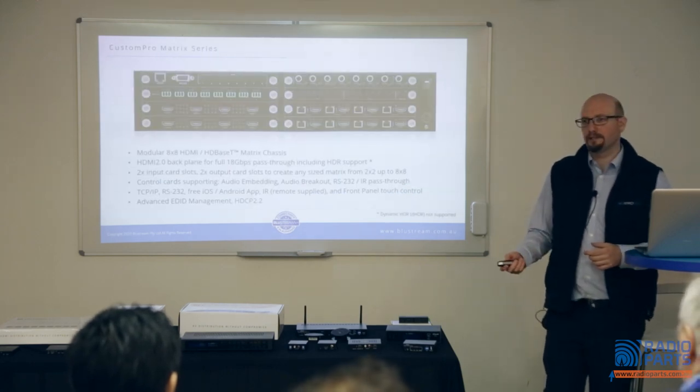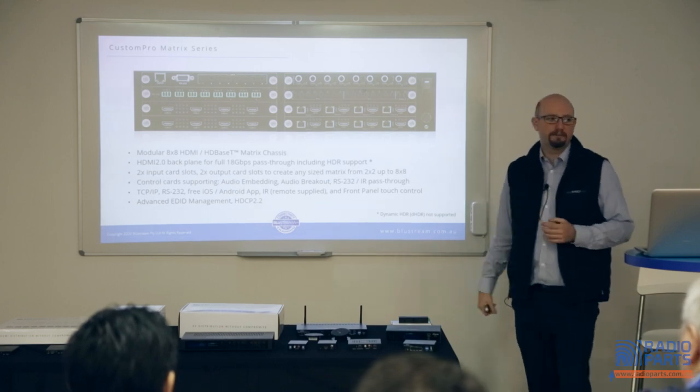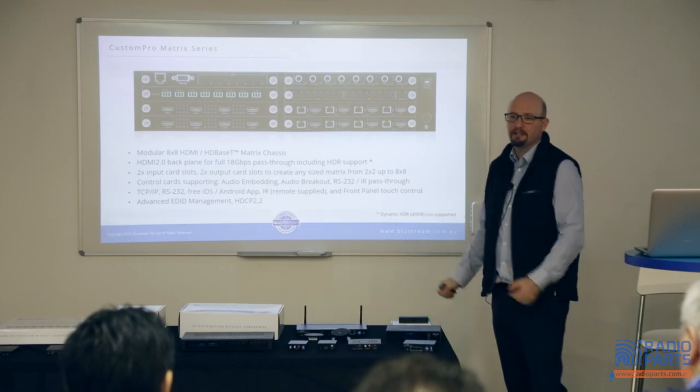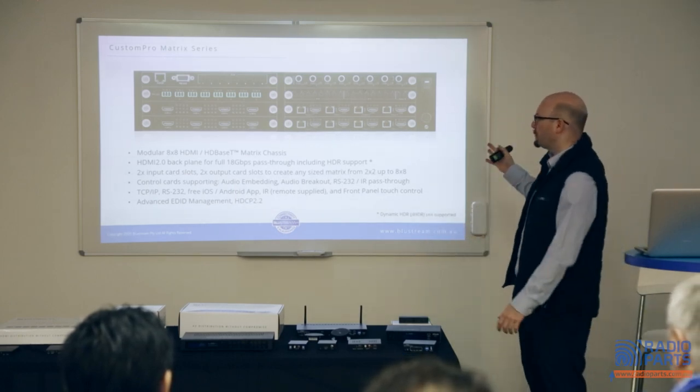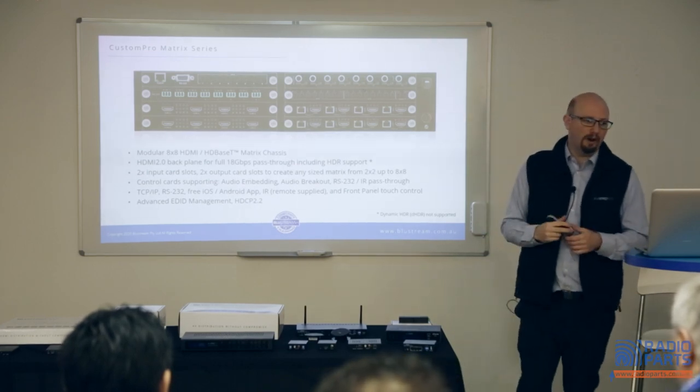If you need more inputs and outputs than our 4x4 matrix allows, you can use our Custom Pro, either our 8x8 chassis, or we have a 16x16 chassis now as well, to give you more inputs and more outputs. And you specify this matrix specifically for your job, to its requirements, to a T.